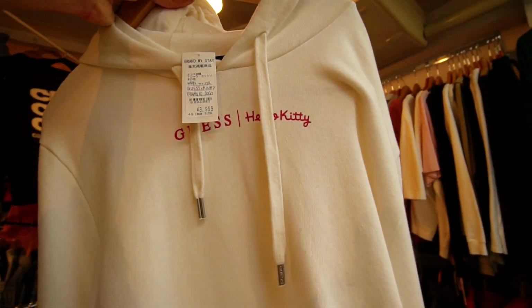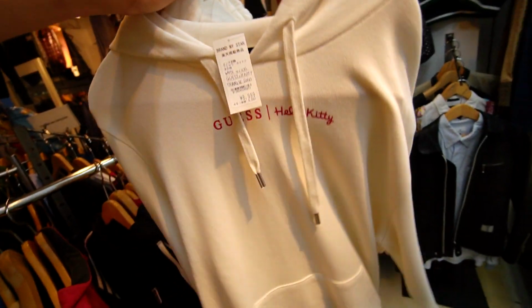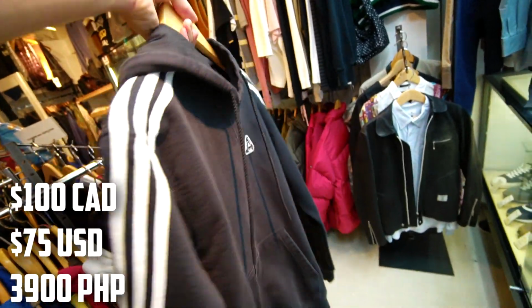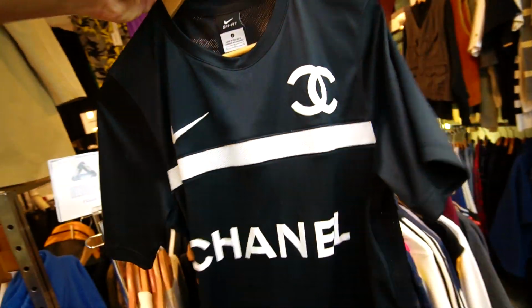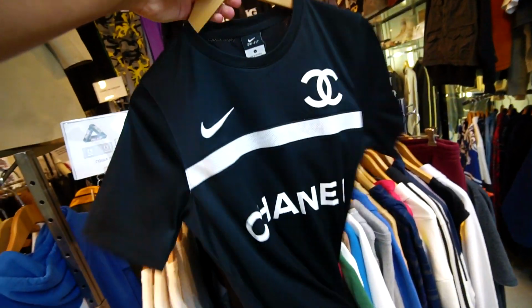Not what I expected to find, but they have a Guess and Hello Kitty collaboration right here. That's different. I didn't even know they made this. We also have some Palace and Adidas collaborations. This is going for 8,000 yen. Very simple, nothing too crazy. This piece is a little confusing. Nike and Chanel. I don't know if they ever did a collaboration, but this is size large. Is it legit? I don't know. I've never seen this before.